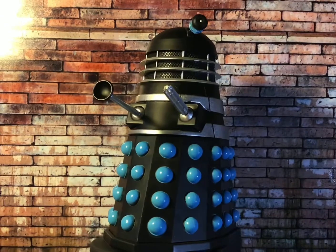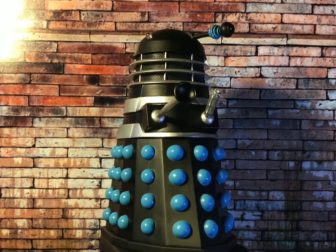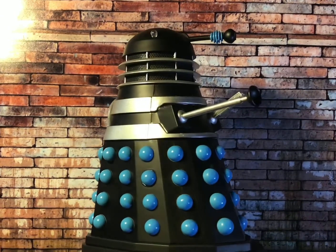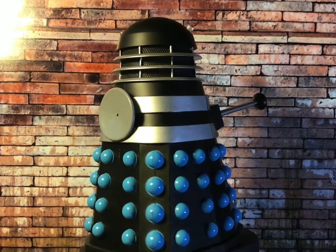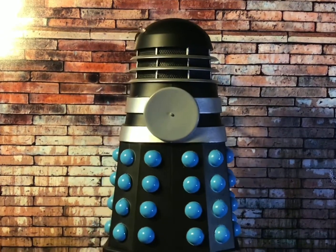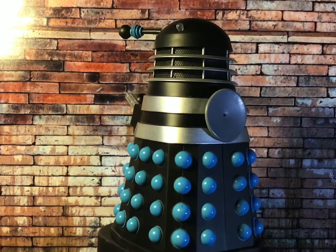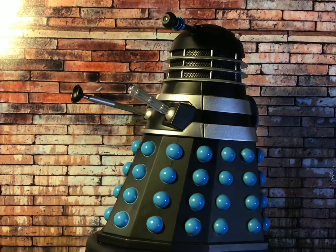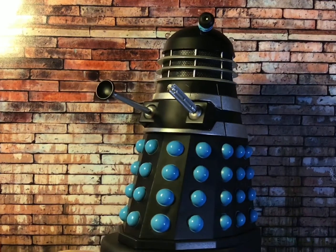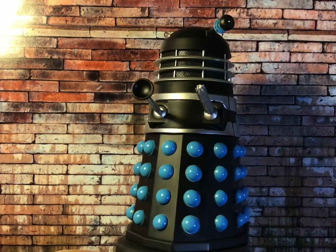Now we move on over to the Supreme Dalek, and I'm just going to say, this is why I wanted to buy this set. Originally, this guy was the SDCC exclusive back in 2009, but with that aside, I also just wanted to get him because he's just a really beautiful looking figure, especially with that silver contrasting the black and the blue contrasting the black again. It just looks really lovely.